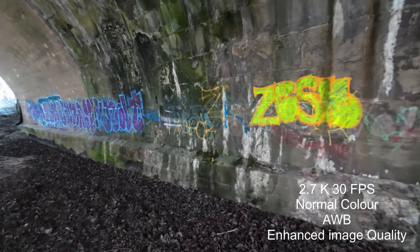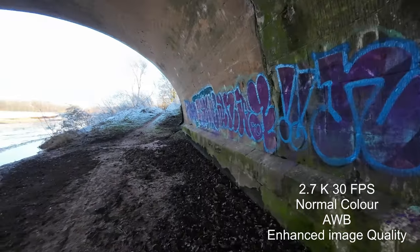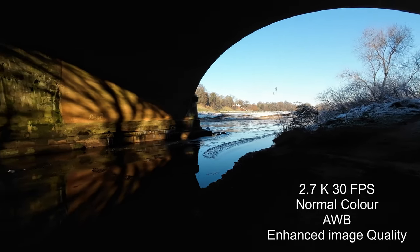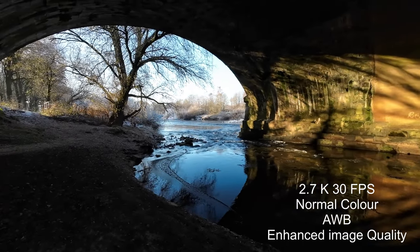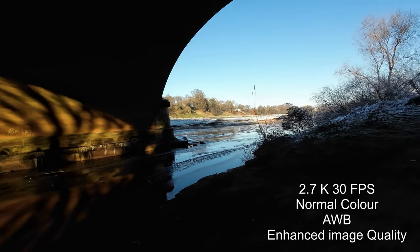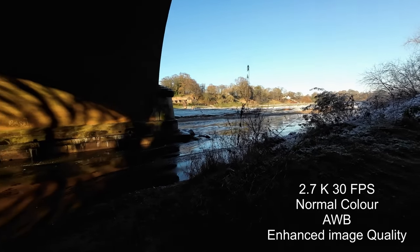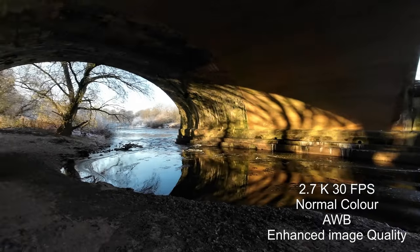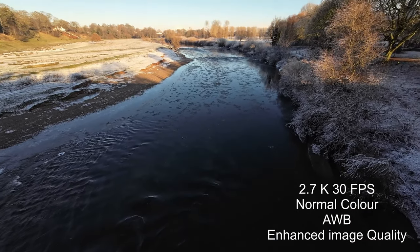Someone's been handy with a pen. Got a tin of spray. Yeah, you can see all the ice now coming down the river.